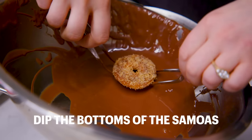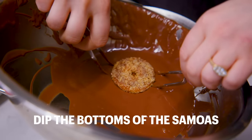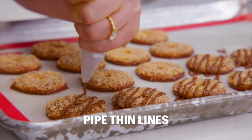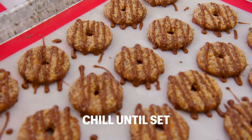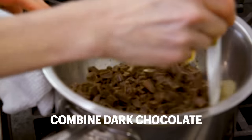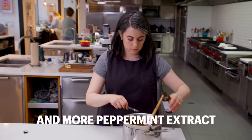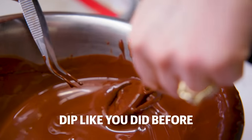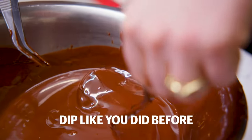Dip the bottoms of the Samoa cookies in the same milk chocolate mixture and press onto a chilled, Silpat lined baking sheet. Pipe thin lines of chocolate all across the coconut coated surfaces of the Samoas. Chill until set. For the Thin Mints, combine about 8 ounces of dark chocolate, 0.8 ounces of cocoa butter, and more peppermint extract to taste in a medium heatproof bowl and melt over a double boiler as before. Dip the Thin Mints in the chocolate mixture like you did the Tagalongs and chill until set.